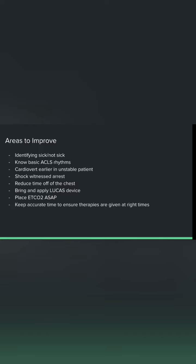One of the tools that we use that I think does improve these numbers is the Lucas device. The Lucas device did not make its way back for this simulation, so that's something that we need to look at moving forward. I know it's kind of a pain, but the Lucas does come from the ER, and we really need to make sure it's making it back to the mock codes, but the cardiac arrests in general.